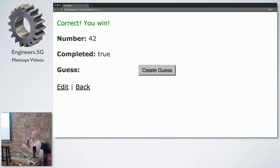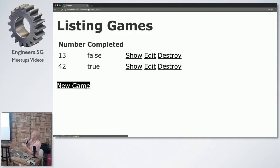And you can see here in our application, it recognizes this as a correct guess. For one, it displays a different notice. It displays correct, you win. And it also sets the completed flag to true here, which is what we did in the first line of our if statement. We told the game to update its completed attribute to true in the case of a correct guess. You will also be able to see this if you go back to the index page with the list of our games. You can see that this game is now completed.